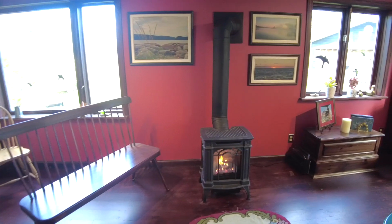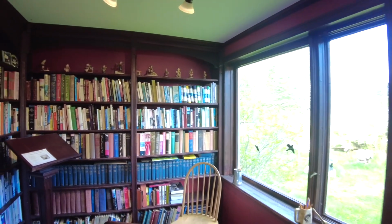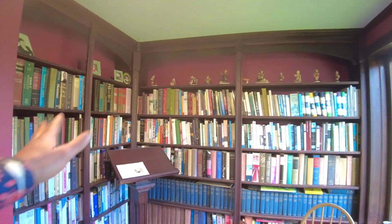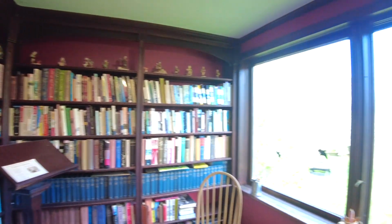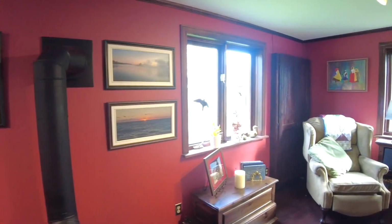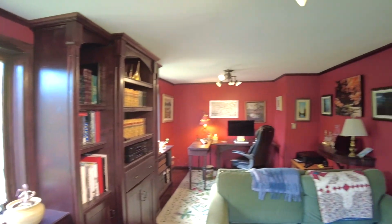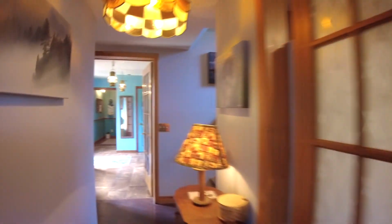Here at this end of the house, we have the library. So here we have a really beautiful custom made. I think they are oak. Cabinets. Oh no, they're pine. Pine cabinets and pine flooring. So a beautiful office library with its own propane stove. And now we will head upstairs to the bedrooms up here.